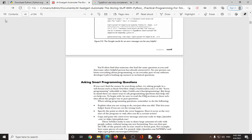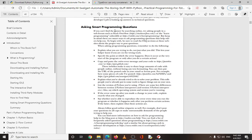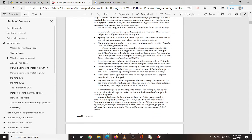Then also asking smart programming questions. So I think if we cannot find the apparent answer in Google, we can create a thread asking either on Stack Overflow or the Learn Programming subreddit, or I also go from time to time to the Learn Python, just reading some posts there, trying to understand what other people's posts are, so maybe that can be applicable as well. So here is just trying to outline the good way to ask programming questions.